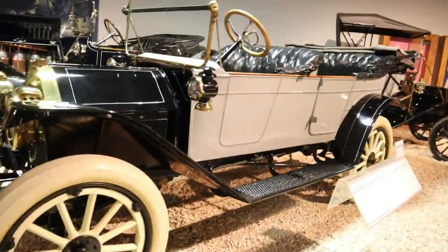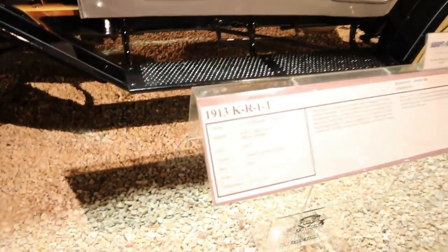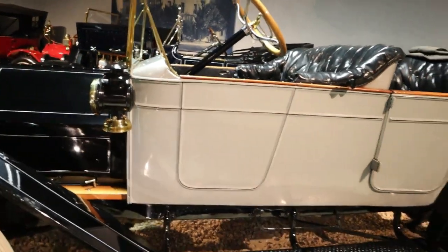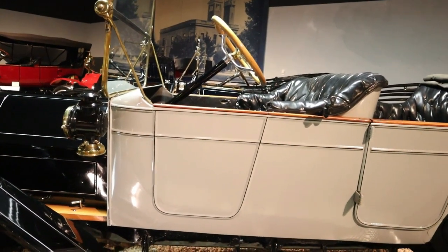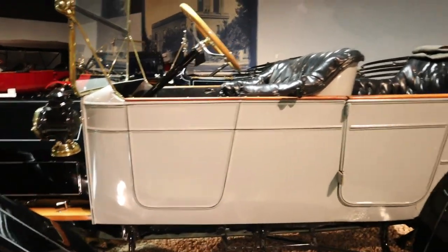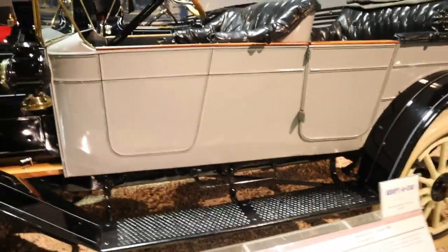They call it a Crypt. 1913 Crypt. It's a 5-passenger touring car. It's a white swastika with a blue border of the Greek and American Indian style, which symbolizes good luck. The infamous Nazi version was red with a white border. That's why it's different.